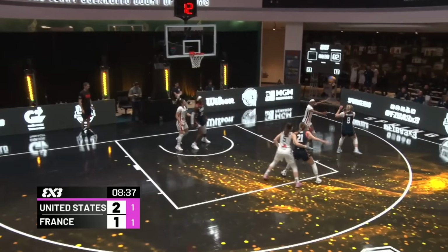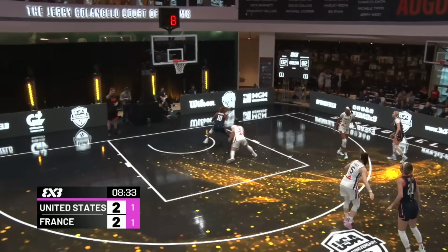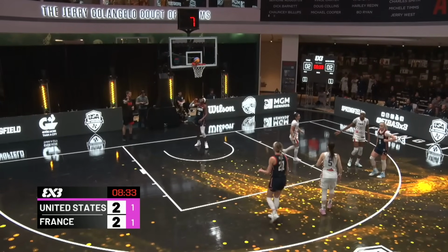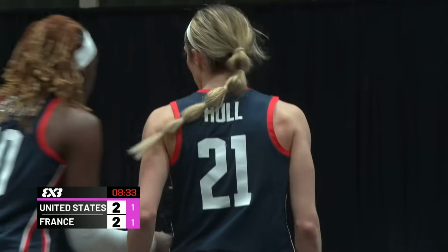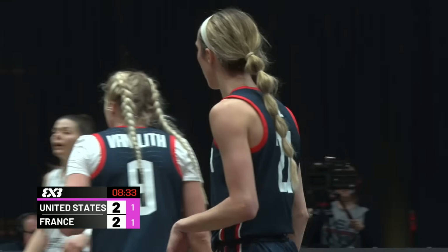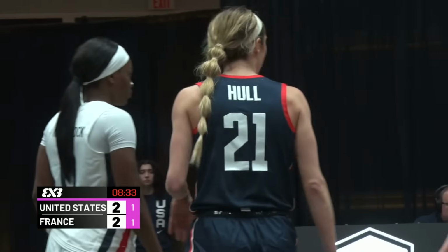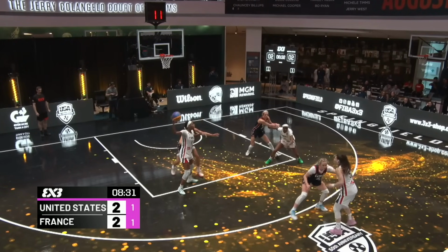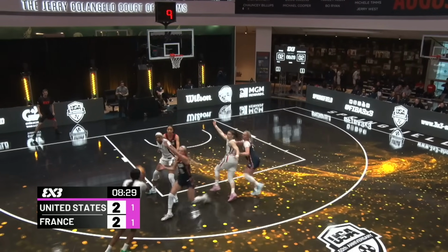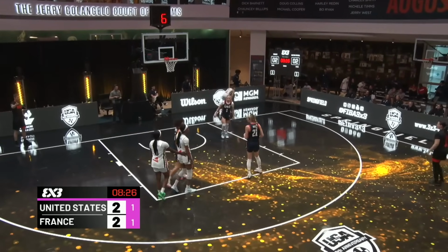Limousin lays it up and in. She's got both baskets for France so far, as we're tied at 2. Howard on the seal, but it's called for camping in the lane. So 3-second violation. Van Lith back in. And Gondjock. Misses everything.